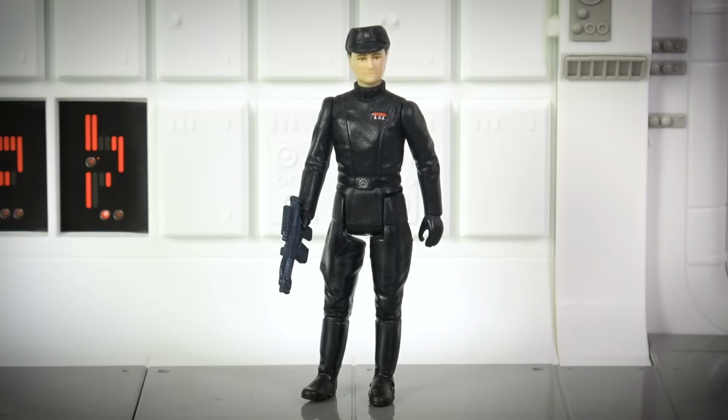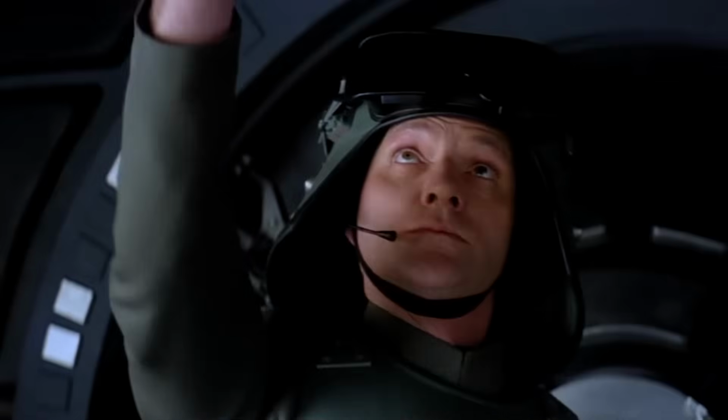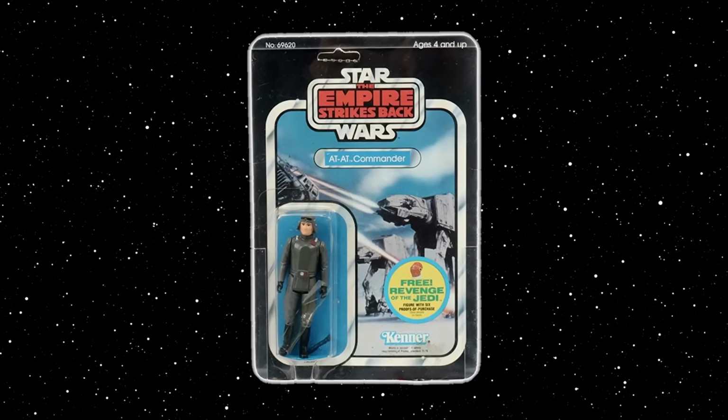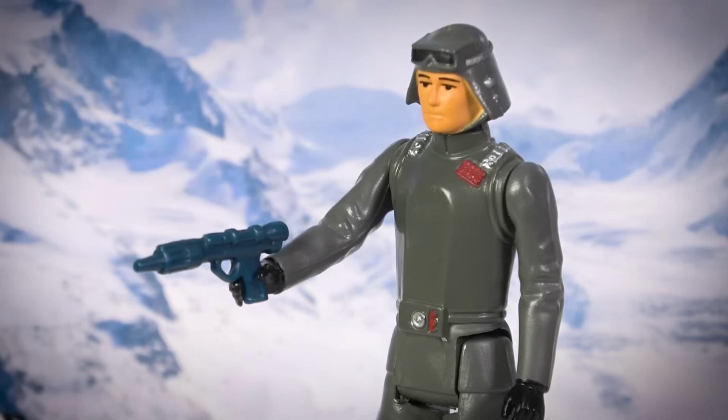Where the Imperial Commander figure didn't look anything like the General Veers that appeared on the card back, the AT-AT Commander is directly copied from the uniform that this character was wearing when he took command of the lead Imperial Walker at the Battle of Hoth. Yet there isn't a photo of the actor on the card back. We instead have an image of 2 AT-ATs trundling across the snow. But this definitely is General Veers, and the figure was even called that on some very rare Canadian packaging. The AT-AT Commander was quite nicely sculpted. However, Kenner have again issued a figure with a Bespin blaster, instead of what would have been a more accurate Imperial blaster. Man, Kenner really had a hard-on for the Bespin blaster during their Empire run.